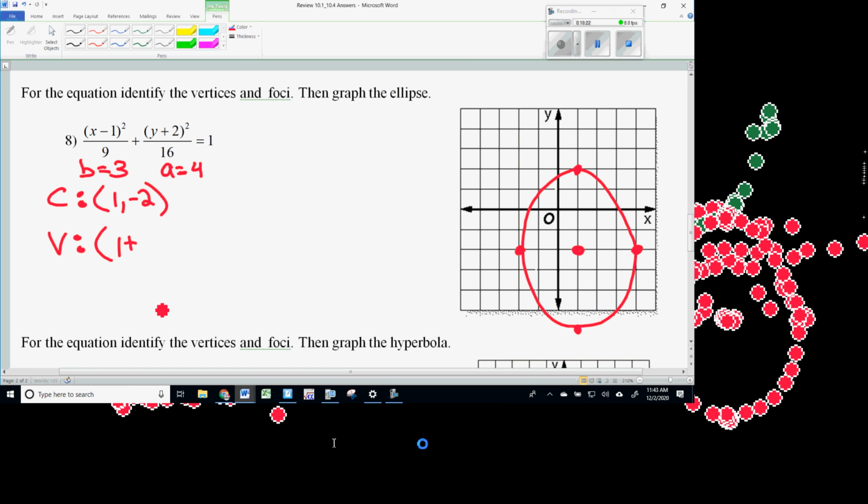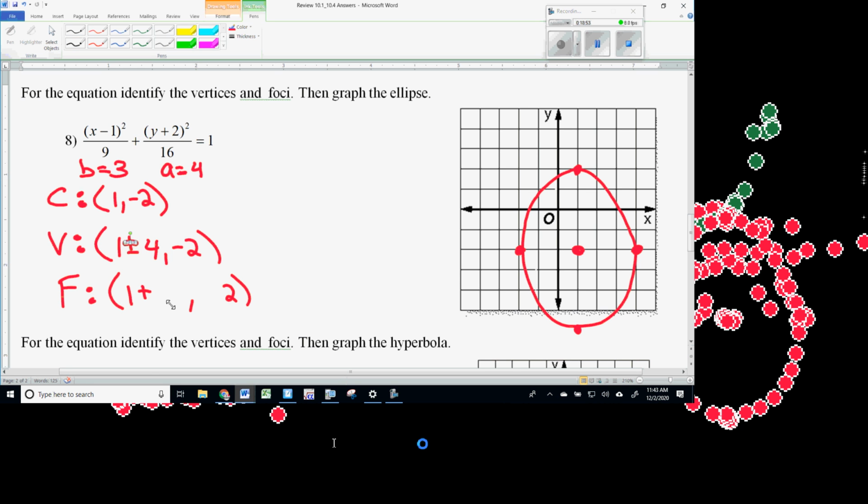My vertices are 1, so minus 4, -2. Oops, I did that backwards. Sorry. Erase. Gotta delete everything. Try that again. I should add and subtract to my -2. What's my C here? Square root of 7, because you subtract 4.